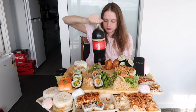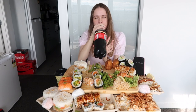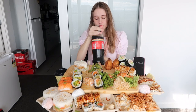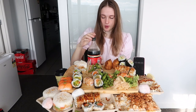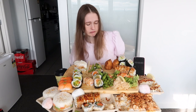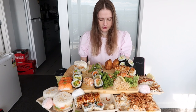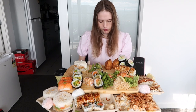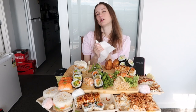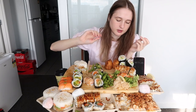My trusty Coke, no sugar vanilla as well. Ooh. Pardon me. Ooh, I'm getting full. This is full of stuff. Okay, American tuna.